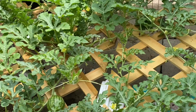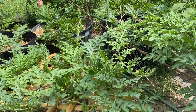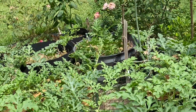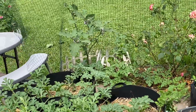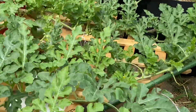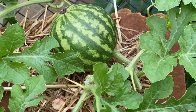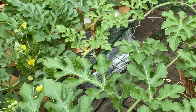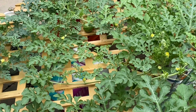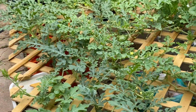Look. Okay. I have been working, so I don't get a chance to hand pollinate. Actually, I pollinated two of the watermelon. The others were probably pollinated by pollinators. Here's another one. So I should have more watermelon because I grew at least 8 plants here. So each plant has one watermelon.